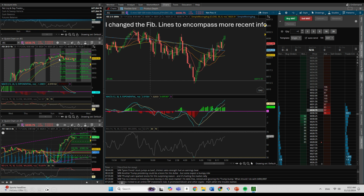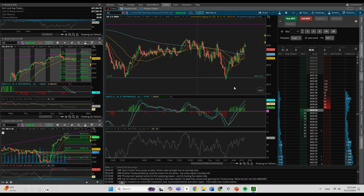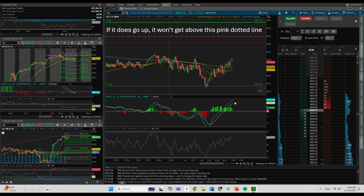Okay, so we can see the SMAs tipping over and doing a death cross situation right through here. So I suspect there's going to be a drop any moment. And the MACD keeps trickling upwards. I'm still watching it. If it does go up, I really don't think it's going to get above this dotted pink line right here. That was my best guess. And that is actually below the peak that it formed up here. But it's where the candles went flat, right in that area, the highest point right over there.